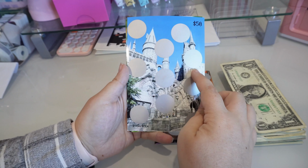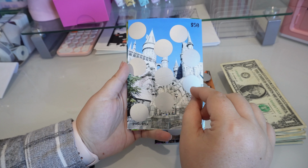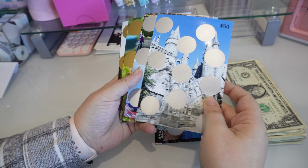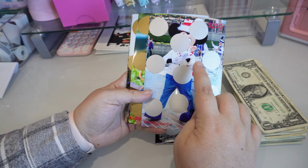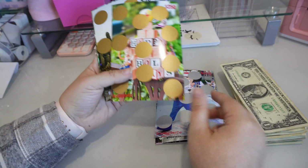This one is Hogwarts. This one that I'm holding in my hand is currently the only one left. You guys went crazy for this one. So I'm afraid that by the time I post this video, this might be gone. Because it is currently the very last one. And it is a $50 denomination. This one is Mickey in his holiday getup. And this is his parade holiday outfit at Disneyland Resort.